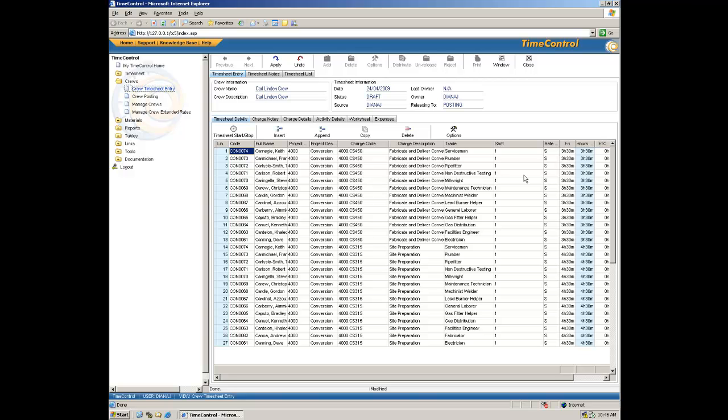We can continue doing this basically for as many lines as we want, with as many crew members as we want. If we want to add something just for one person, we can go right in here and simply insert a new line. And we would be able to insert a line for a single person in the crew, because in this view we have the name of the person, we have the project, and everything else that we need for that crew timesheet.